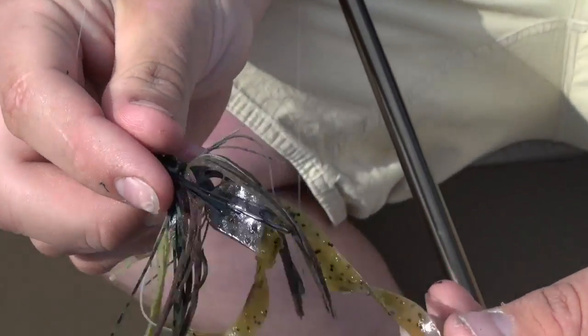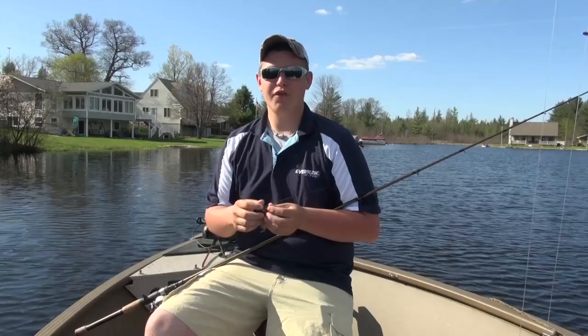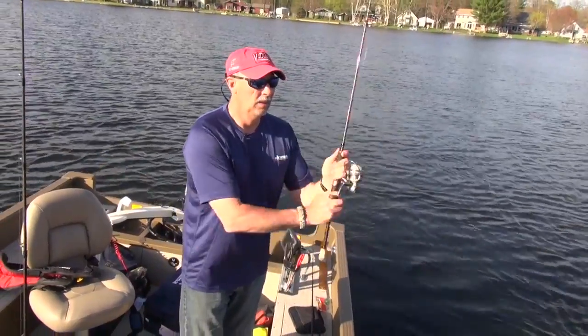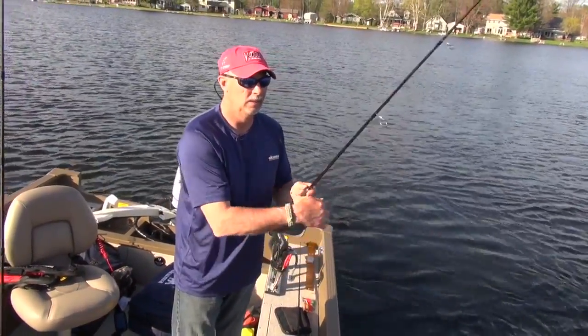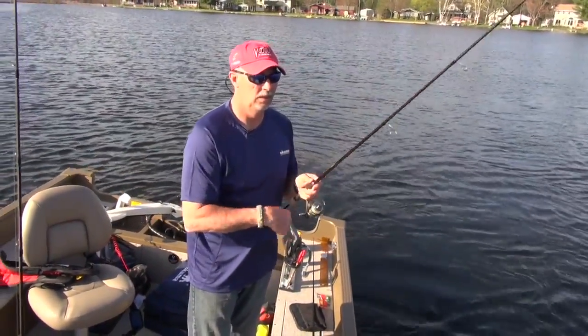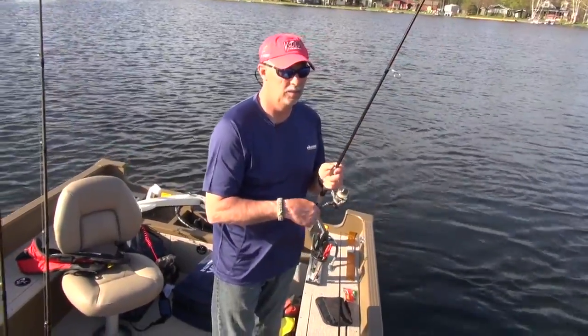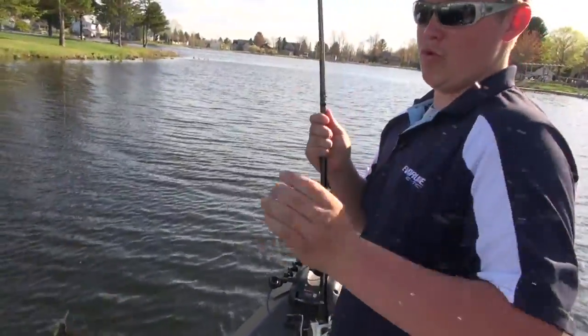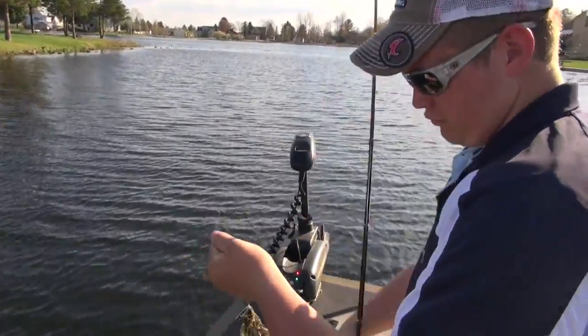The best way I can explain these swimming jigs is if you've ever thrown spinner baits, it's kind of like a spinner bait without a spinner. If you've ever slow rolled a spinner bait and casted it back, that's pretty much what it is. The benefit of these baits is you can cast and cover lots of water. It's a lot more efficient than throwing soft plastics because you can cast and reel back fairly fast.